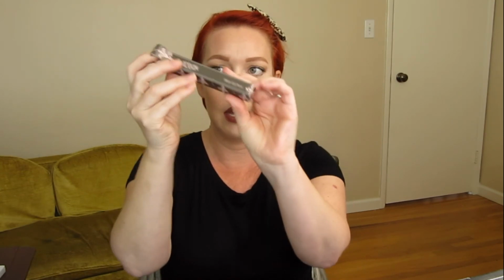Last but not least, I'm really excited for this product too. This is from Galactic. It is their matte lip paint. I have been wanting to try one of these for so long. So this is what the box looks like, and then this is it in the packaging. I got the color Demure. It's actually what I'm wearing on my lips right now. I really like this shade.